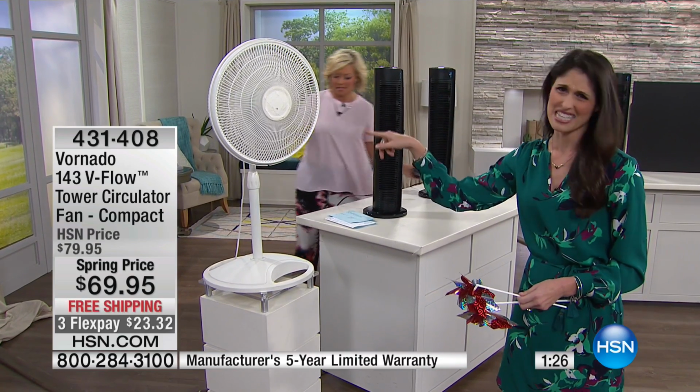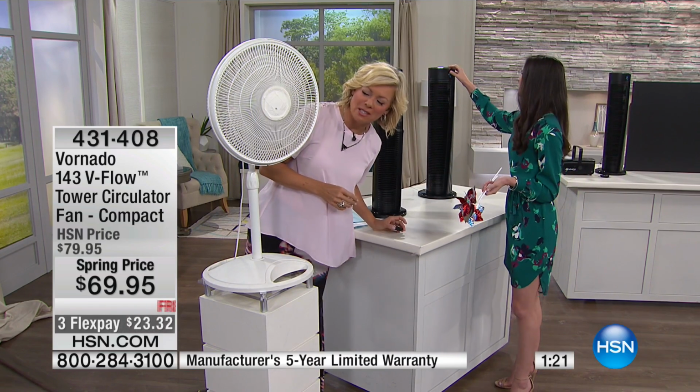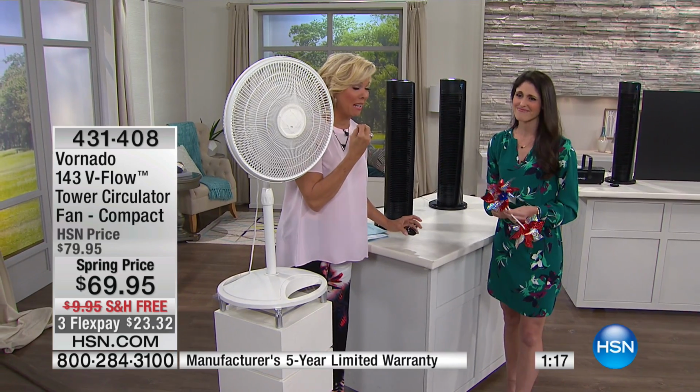Well, I don't want 3 of these in my room. This thing gets so ugly and full of dust and dirt. It looks disgusting. Well, and you see the dust and the dirt. So you know that's what you're breathing in.